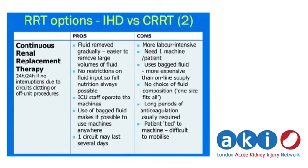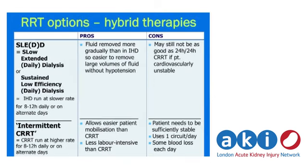One machine per patient, obviously. The bagged fluid is very expensive, mainly transport costs, and it's a one-size-fits-all business. And I'll have a slide later showing you typical fluid composition. And unless the patient's very coagulopathic, you're going to need some anticoagulation, and that will be 24 hours a day, so that's an issue.